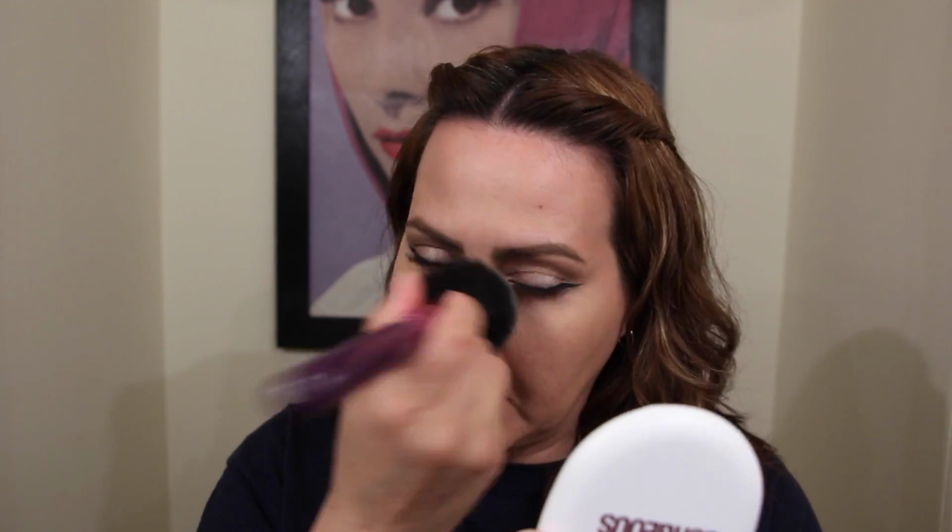Now, this is a very light coverage if you're just going to use it as a foundation. It works great to set all of this, but if you're wanting full coverage, this isn't going to give it to you. However, it is really, really nice, and I really like how it just sets everything into place and you don't need a whole lot of it. So this is what my face looks like with the foundation. I'm going to go ahead and finish up my makeup and give you my final thoughts on the products.